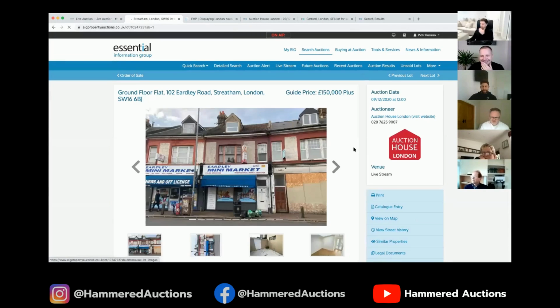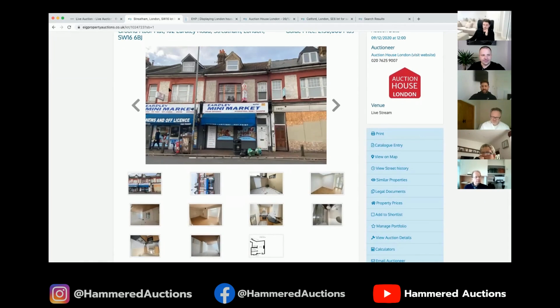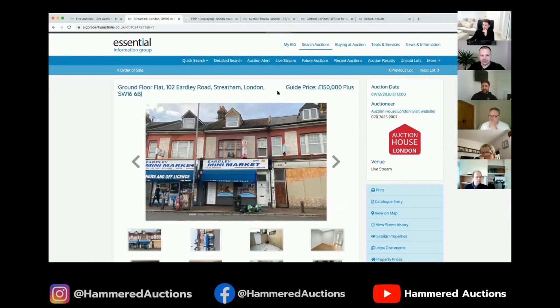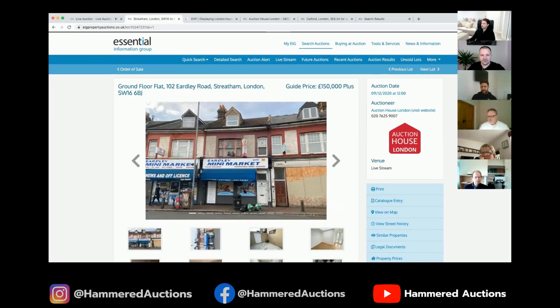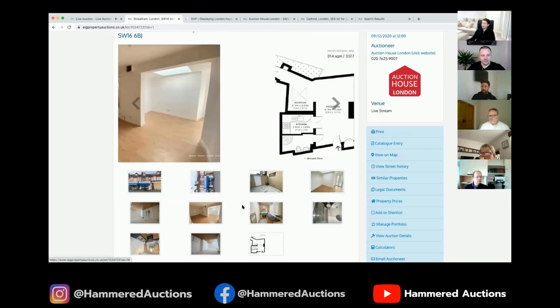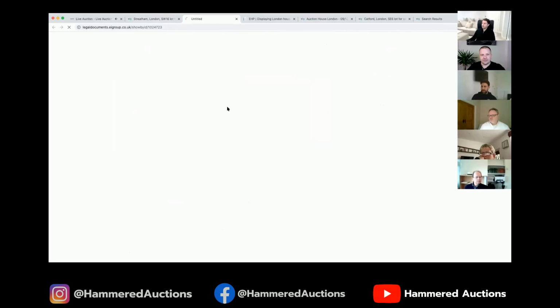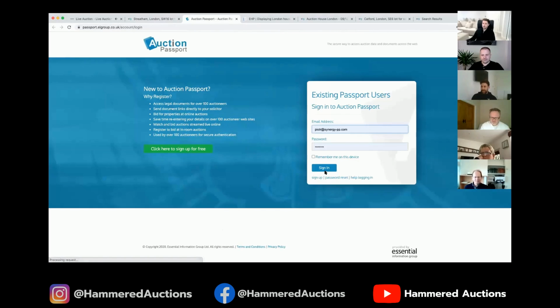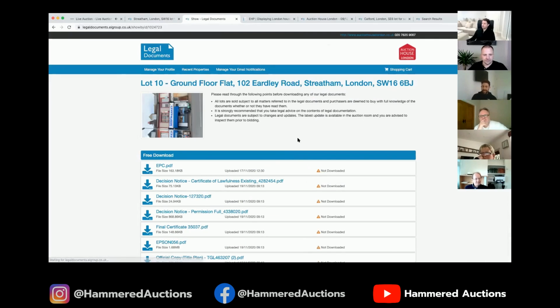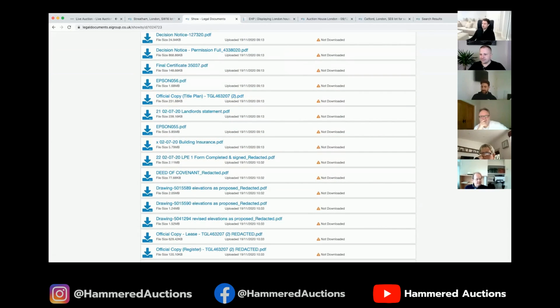So what you've got here for lot number 10 is a ground floor studio flat that's guiding at £150,000. It's got a long lease. The full legal pack has around 26 documents, around 184 pages worth of documents. Our solicitors have summarized this down to 8 pages in total.